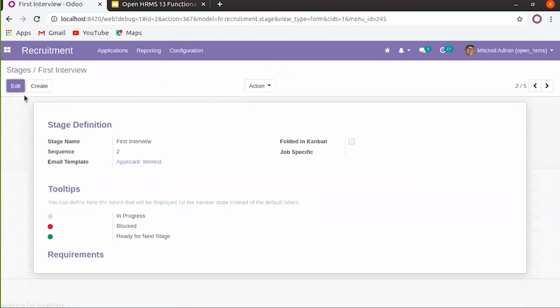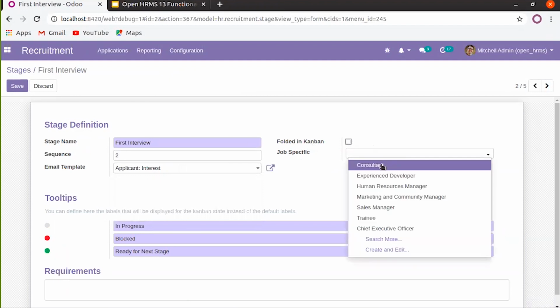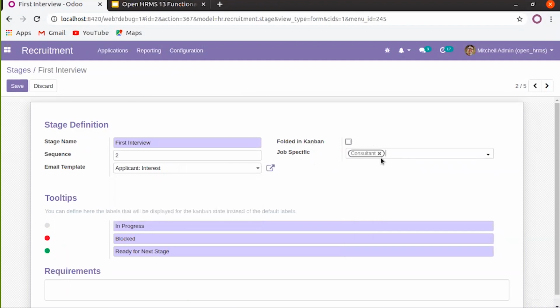Then we have an option for a template, like an email template. If you have an existing email template, you can select it from here, or you can create it from here. Then there is the option of whether it should be folded in Kanban view or not. If you tick this option, it will be folded in the Kanban view. Then we have job specific. If you select job specific, this stage will be viewable only for this particular job position.